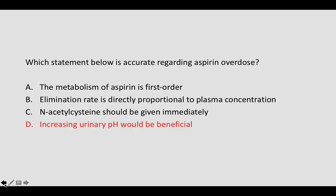So I brought this all back just as a review and to encourage you not to get confused like I did, and don't mix up aspirin overdose with acetaminophen overdose. So N-acetylcysteine is for acetaminophen overdose, not aspirin.